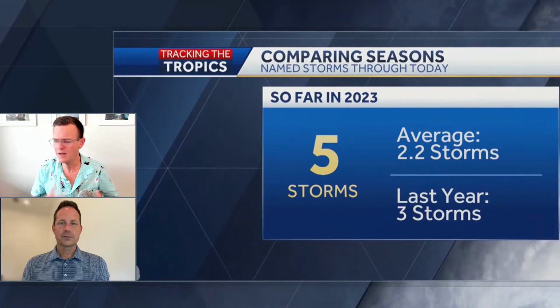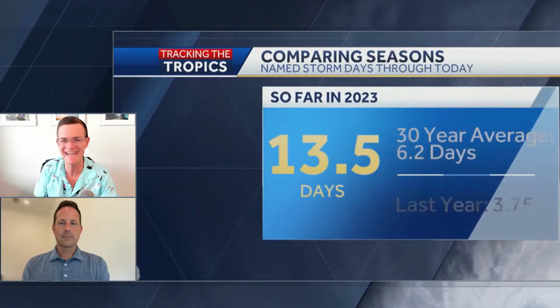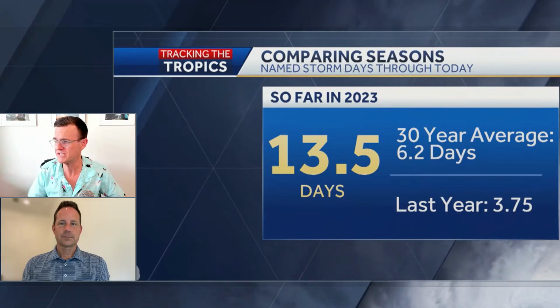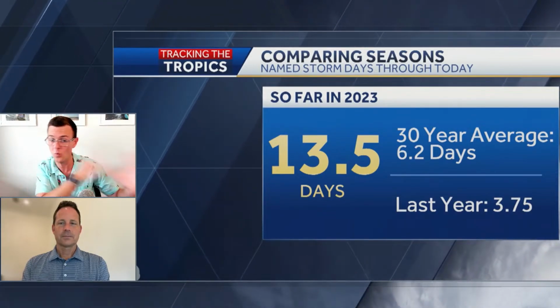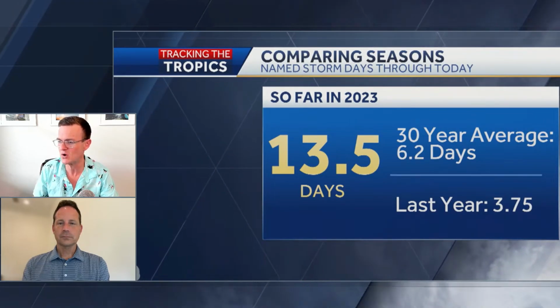So we're running ahead of average when it comes to named systems, when it comes to named storm days, or the total days of a year that we have had a named system. We're at 13 and a half currently. The 30-year average through today is 6.2. Last year was 3.72. So you get the idea. We're running well ahead of last year through today, and we're running about twice as active or so as normal.